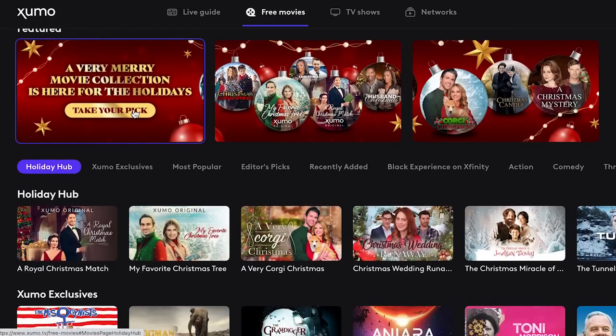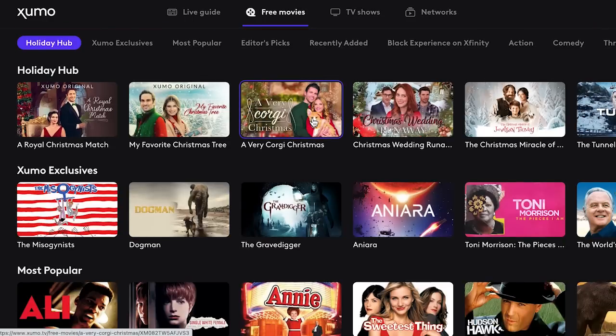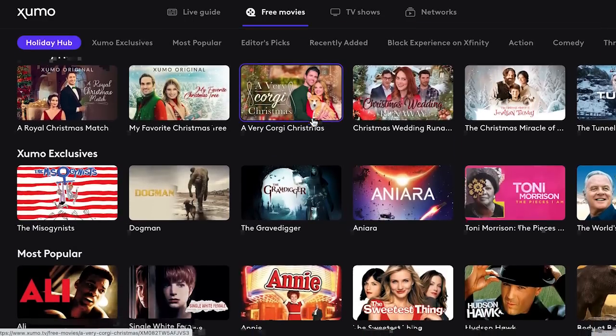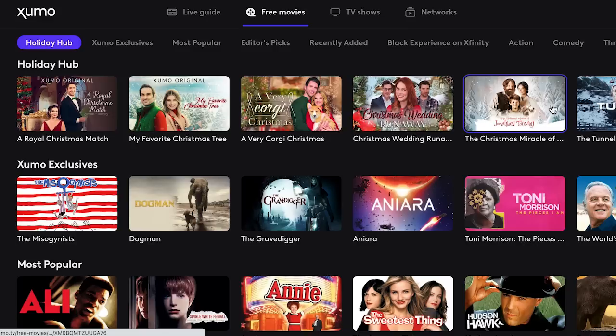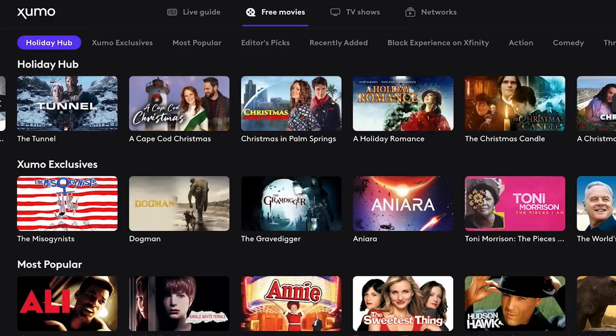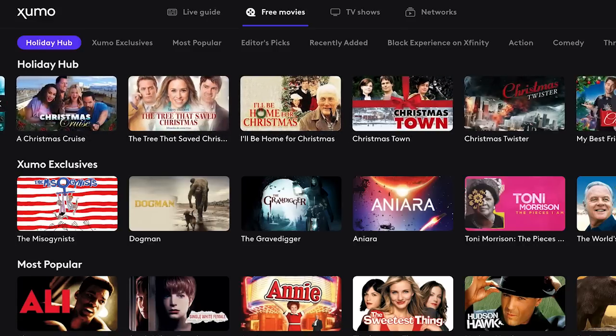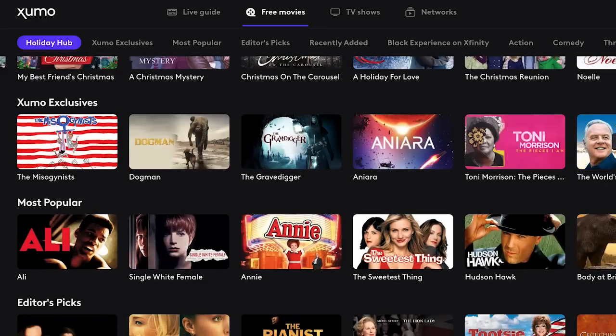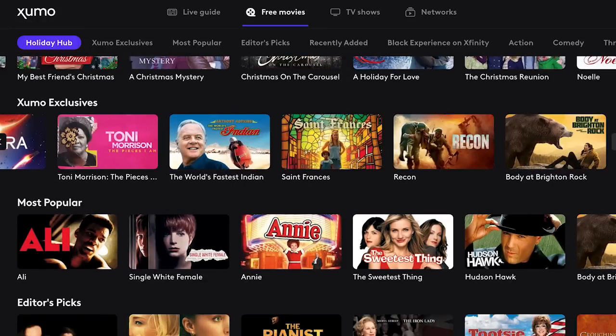Movies on Xumo vary. At time of recording, since it's near the holidays, you'll see a curated selection of Christmas movies, from Hallmark movies, and more. Though, as we covered in our video on how to watch Hallmark Christmas movies without cable, you won't get newer releases or Hallmark's full holiday lineup. Across categories, most movies will be older, like Philadelphia, Tootsie, Annie, or Roxanne.